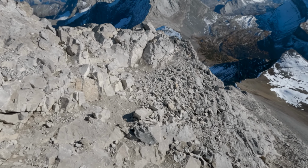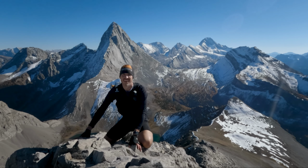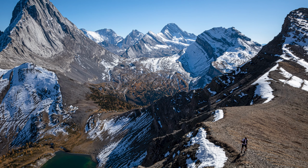There is not a lot of room to move around on the summit, and a fall from the edge would prove fatal, so be careful with your foot placement when near the edges. A lot of people don't go all the way to the summit, and you're still met with outstanding views from the ridgeline.